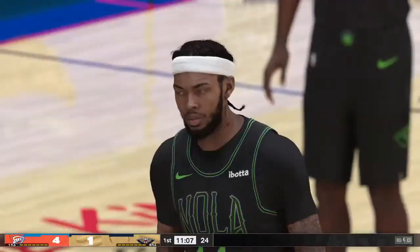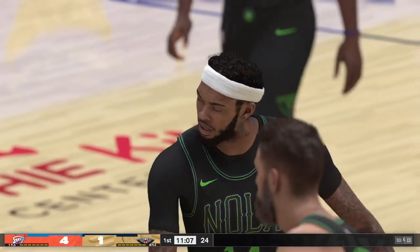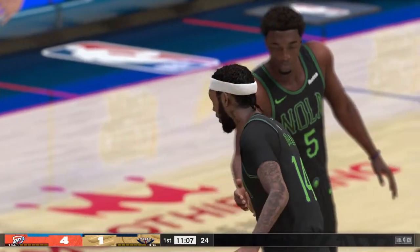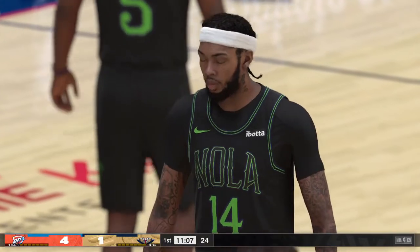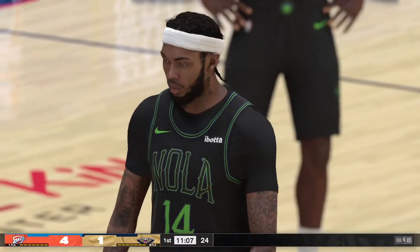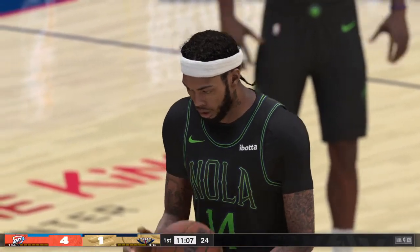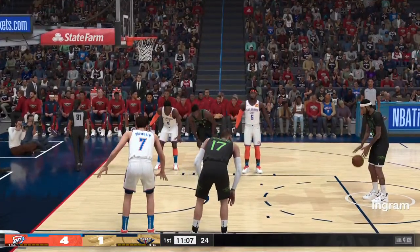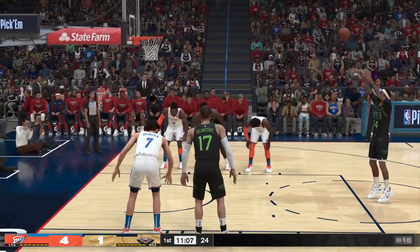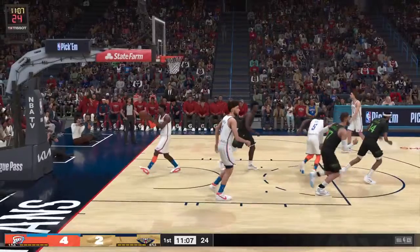That free throw, good from Ingram. A natural score. Every single year, Ingram seems to take another leap in his game. Both free throws good from Ingram.